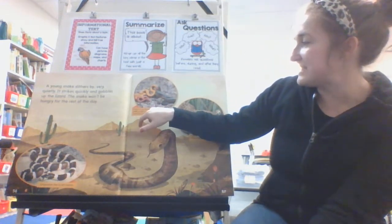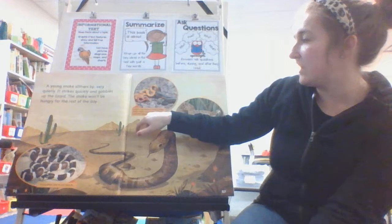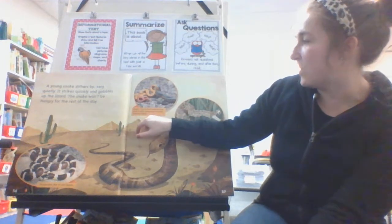Regal ring-necked snakes show their bright undersides to keep enemies away.